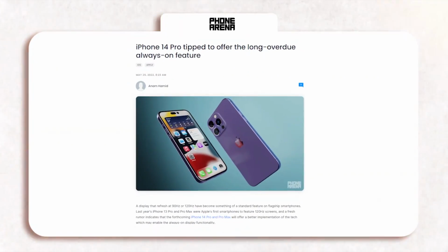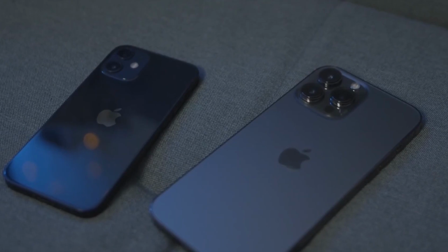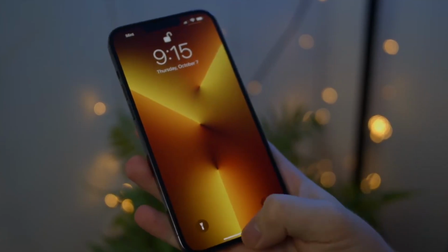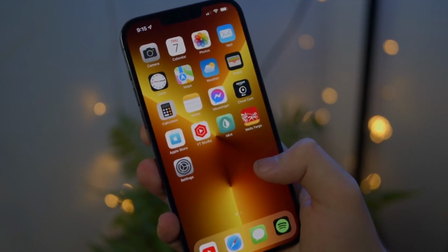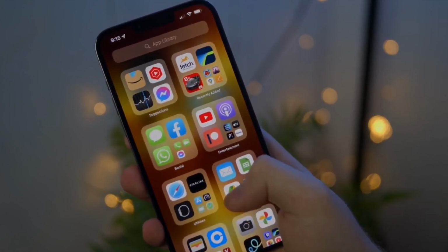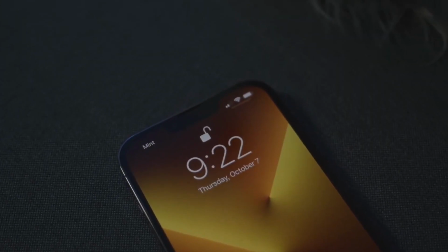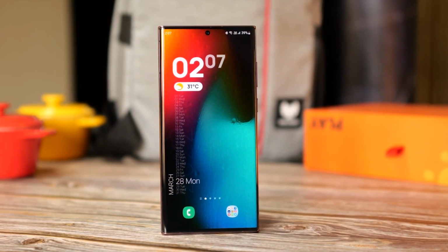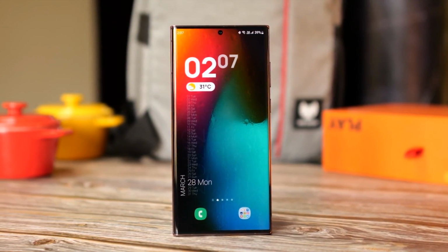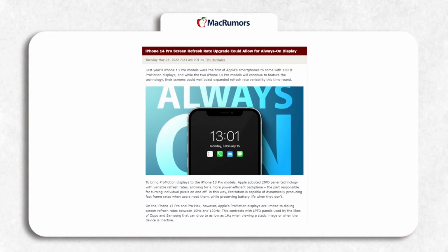But it looks like that is finally about to change with the new iPhone 14 Pro lineup. You see, last year with the iPhone 13 Pro, Apple finally shifted to LTPO OLED panels. But it wasn't a true LTPO technology because the display was limited to dialing screen refresh rates between 10 Hz and 120 Hz. A true LTPO panel can go all the way down to 1 Hz when viewing a static image or when the device is inactive, something the Galaxy S22 Ultra offers. Now, it seems Apple will also adopt the same display technology on the iPhone 14 Pro and Max.